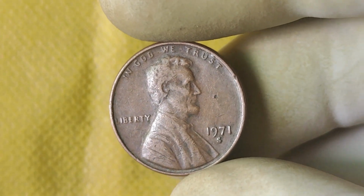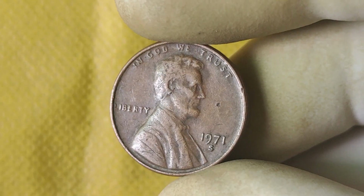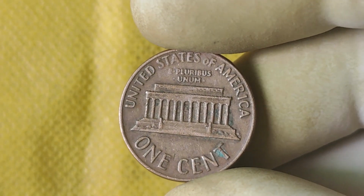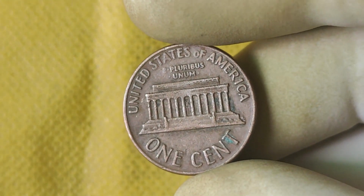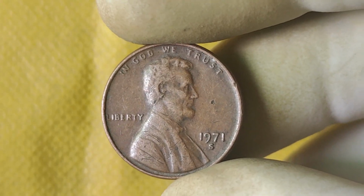Keep in mind that a coin's grade is determined by its level of wear or preservation, and the better the grade, the higher the potential value. If you have a 1971's penny, you might want to check for mint errors, as these can significantly increase its value. Errors are not too common, but they do happen.